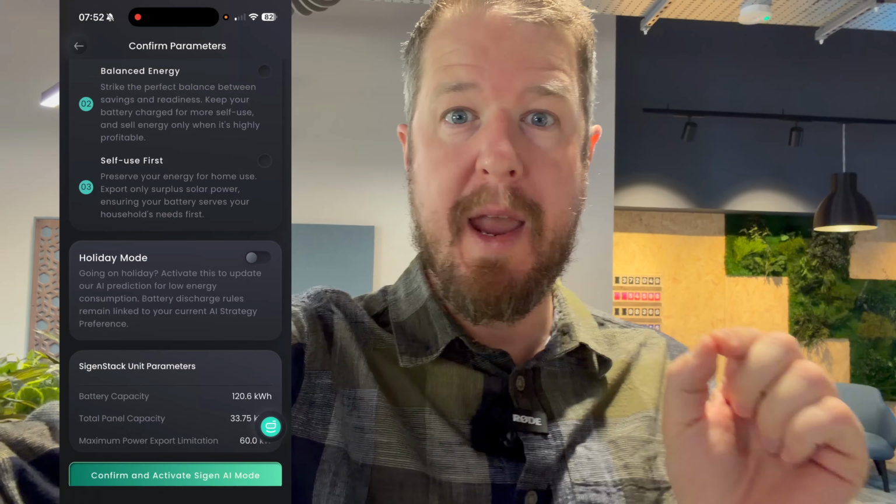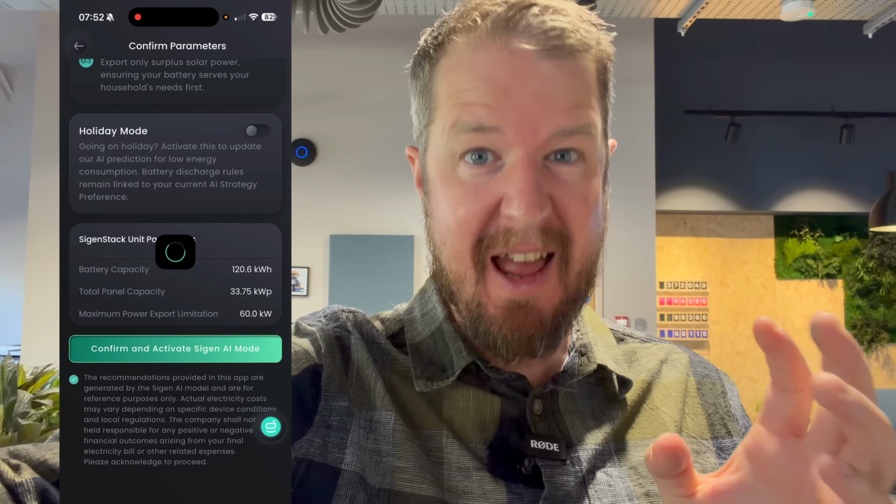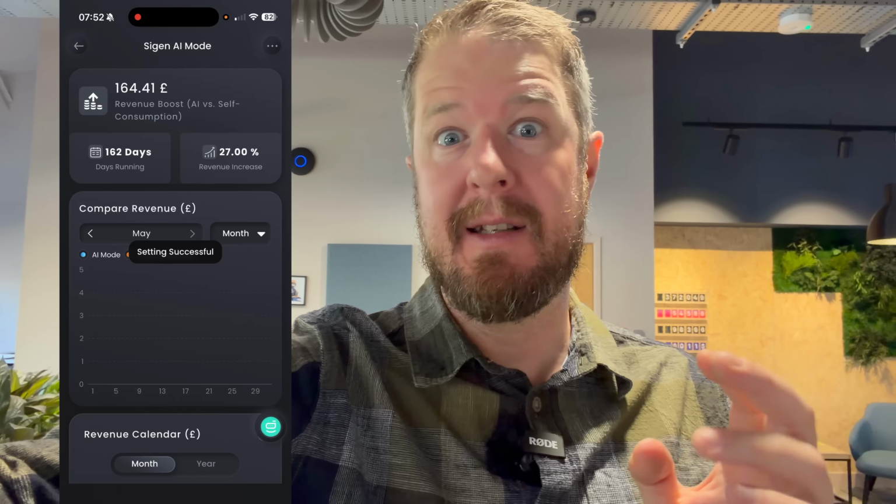So that is it, we're back on grid, and now the new experiment begins. From the 1st of May to the 30th of May, we are going to test AI mode, profit max, and see how much we can earn or save using that and connected to the grid and exporting versus what we've just had with being off grid for an entire month.